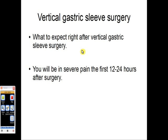Right after surgery, what you're going to expect is you're going to be in a lot of pain. For the first 24 to 48 hours, or maybe even longer, you are in a tremendous amount of pain, but it is tolerable. Personally, it was the worst pain I ever felt. I'd had an open hysterectomy where they cut you wide open, and this was much worse, to be honest. Just so you can be prepared for what you're going to feel.